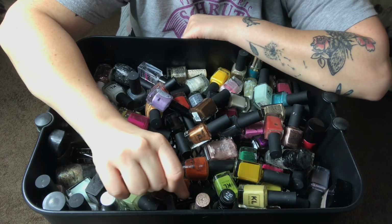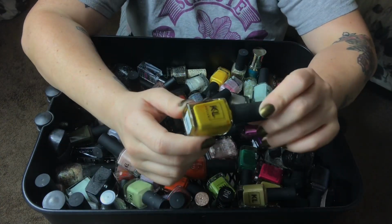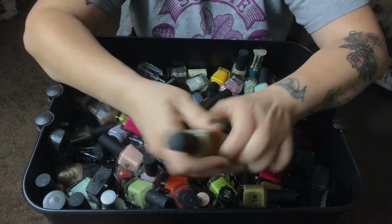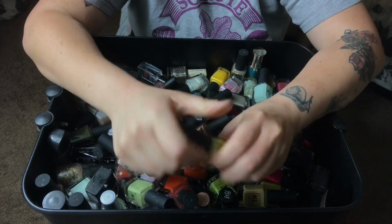Okay, now let's sort through some that I know are expired. Like, for example, here's another Caramello. This is the first one I ever bought. This is from the first round of KLPolish that was ever released, and I know this one's gotta just be disgusting at this point.